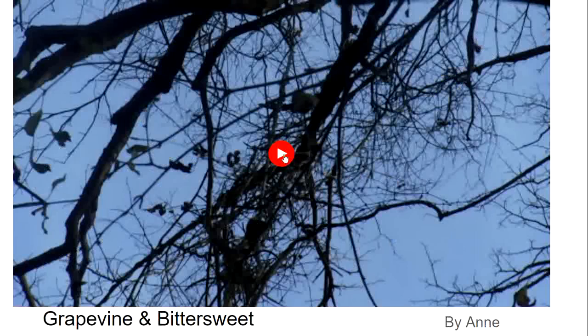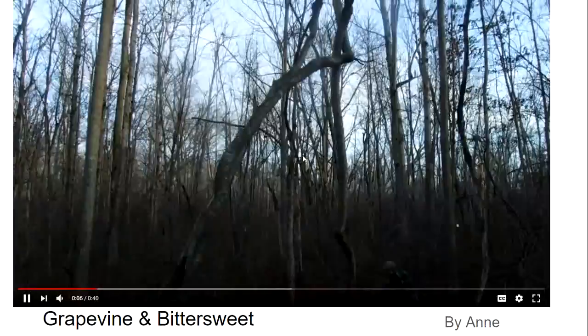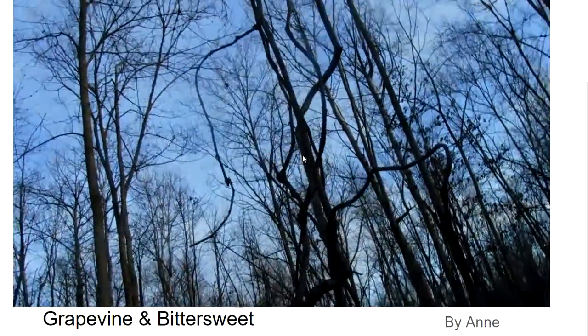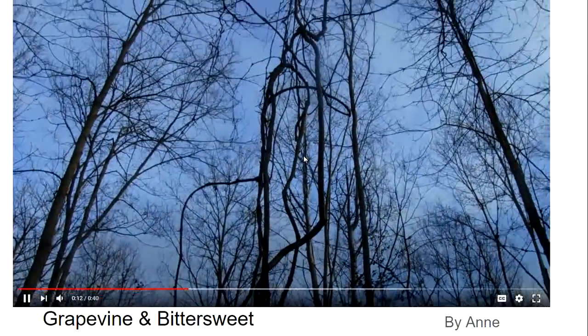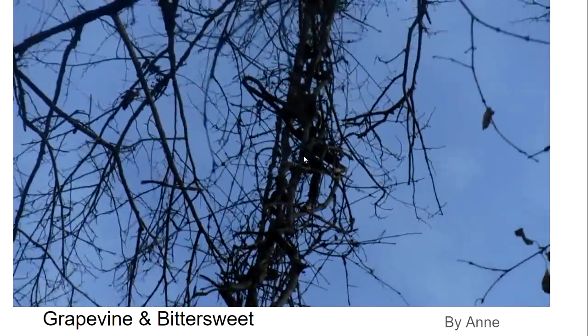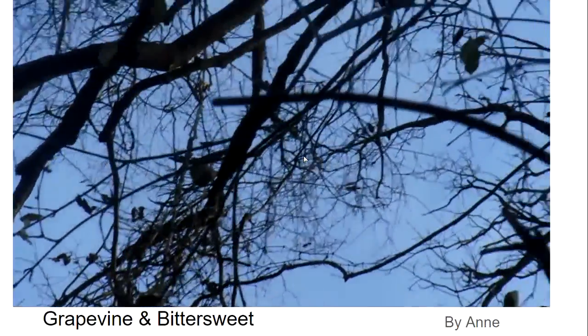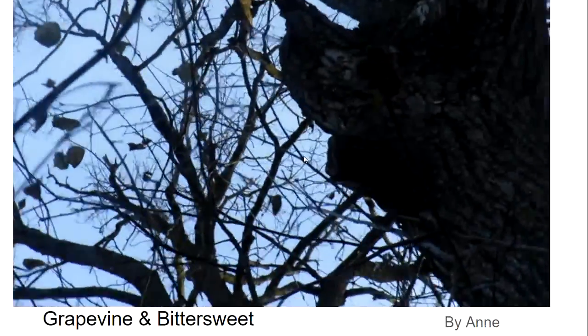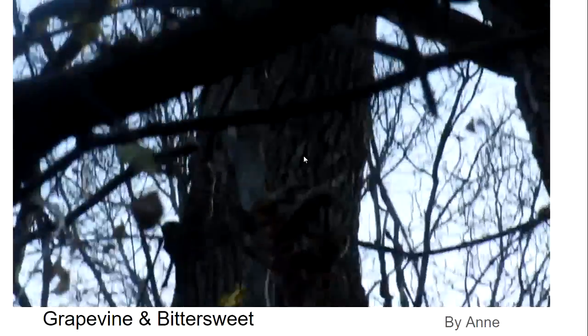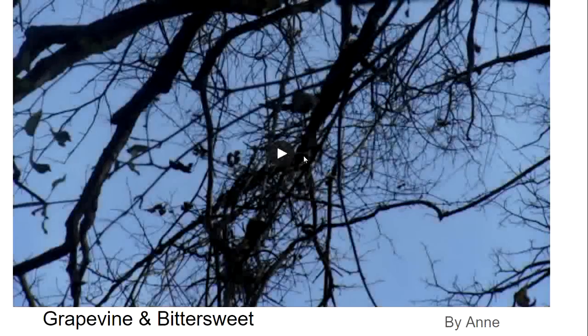This was something I noticed, and I challenged the group to see if they could see what's going on in this video. This is a video of two vines climbing extremely high in the air and twisting around each other. And they climbed so high, they got right up into the very highest part of the canopy of the forest. And here, this is the trunk of the tree whose branches they were able to support themselves on. So one of the vines was bittersweet and the other was grapevine.